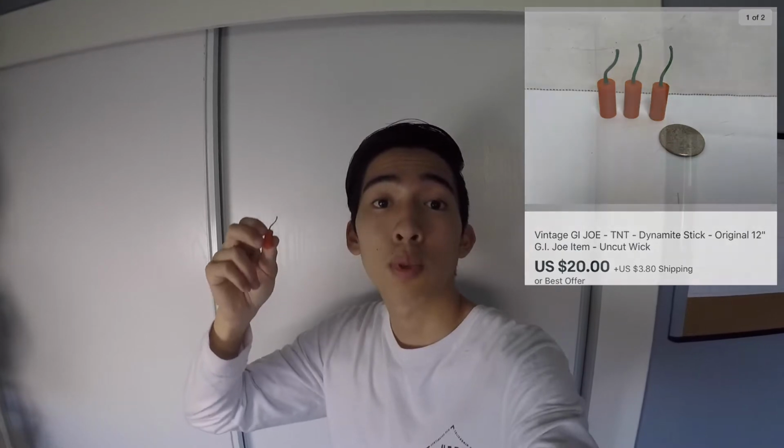So these are vintage dynamite sticks from the old G.I. Joe sets, and I got this from Mercari. Already made all my money back on that buy, so this cost me $0 and they sold for $20 plus shipping. Isn't that crazy that these tiny things can sell for $20?